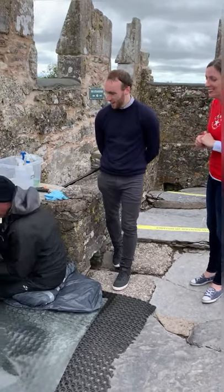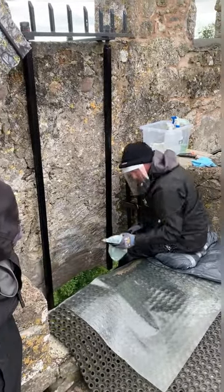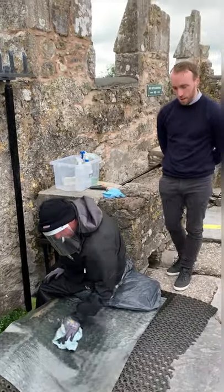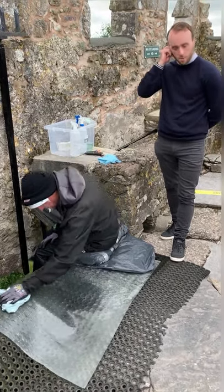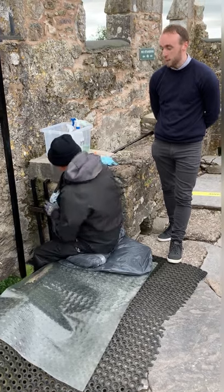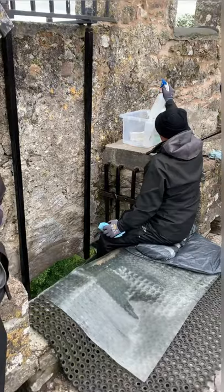I'll just let Kieran finish the new cleaning process that we have in place to make it safe, obviously, with the current situation. So, we're using a new spray that we got specifically developed for it. So the clean process takes a little longer. But that's fine.